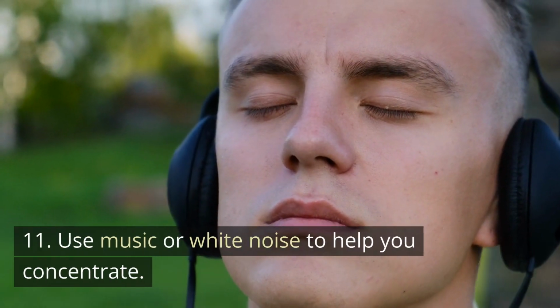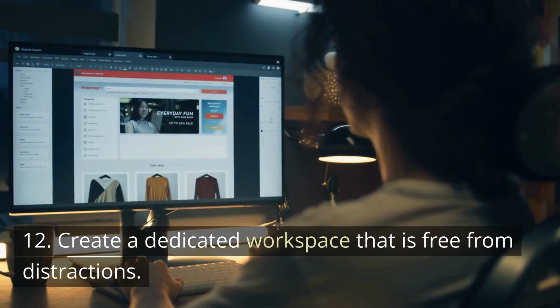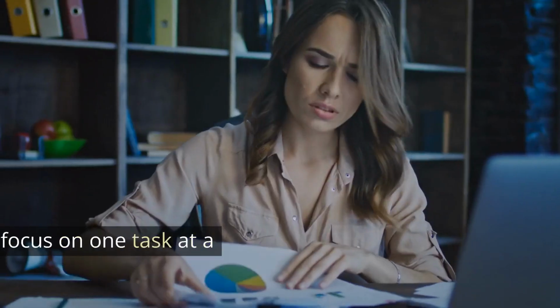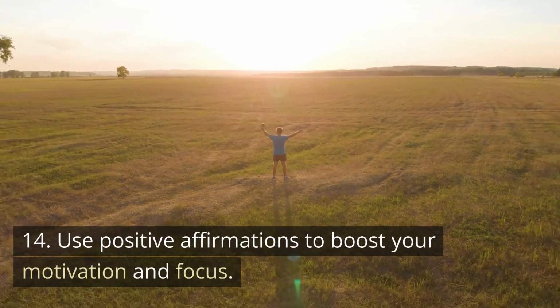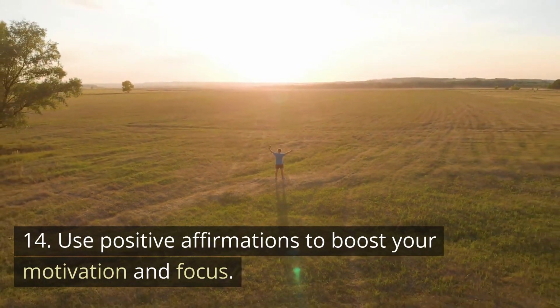11. Use music or white noise to help you concentrate. 12. Create a dedicated workspace that is free from distractions. 13. Avoid multitasking and focus on one task at a time. 14. Use positive affirmations to boost your motivation and focus.